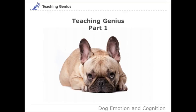This lecture is about teaching genius. Now that we understand a little bit more about the cognitive abilities of dogs, how they relate to other species, and really what makes them remarkable in terms of their social cognition and how they use us to solve problems, can we use that information to actually help train dogs to do all sorts of things that we hope they would do to either make them good citizens, to make them great members of our family, or even to really be working dogs, working in society and doing all sorts of jobs for us.